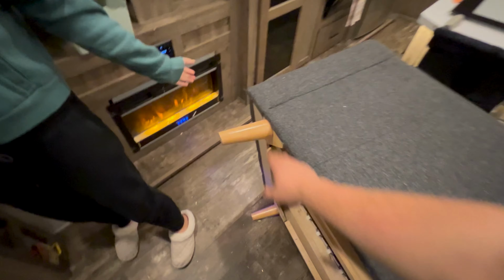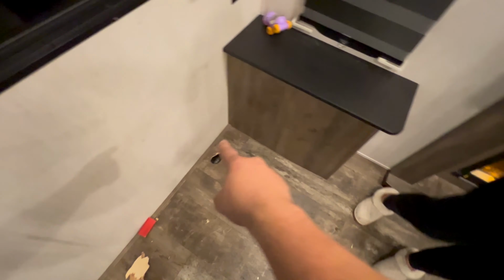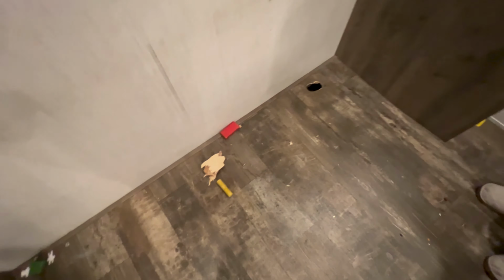Well, we just arrived in Memphis from Lexington, Kentucky, and we came in and we must have hit a big bump. This foot punched a hole in the floor and caused a disaster.